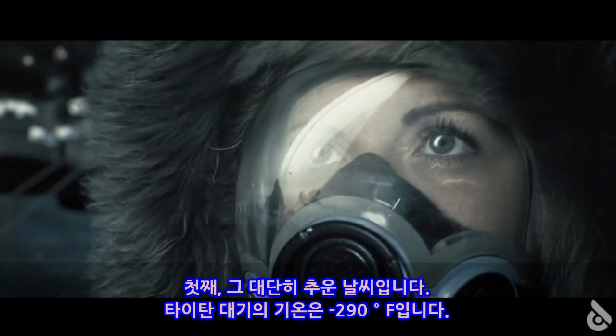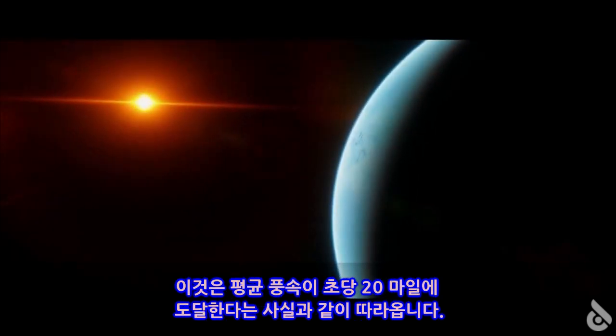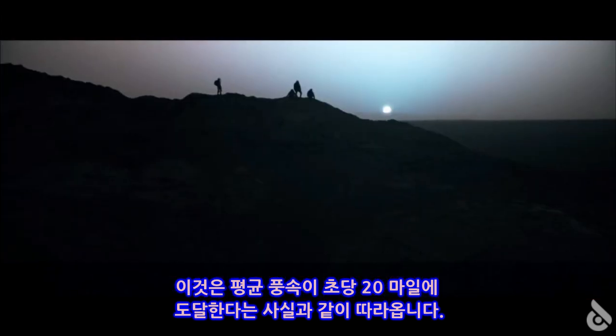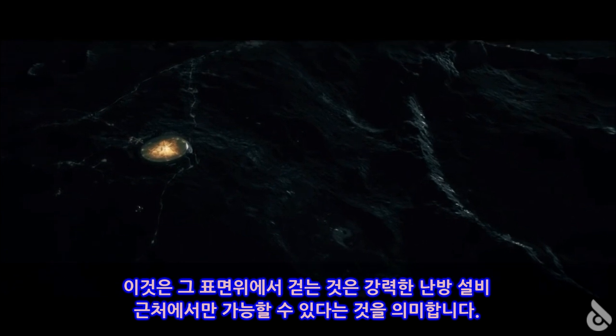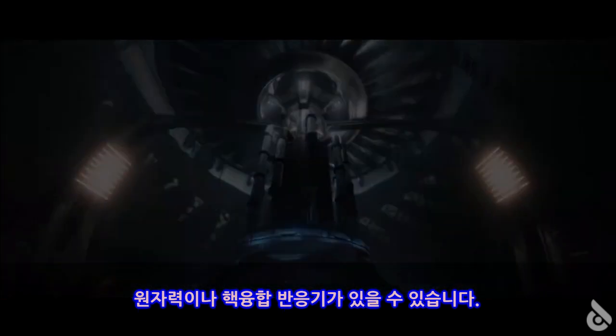First, it's terribly chilly. The temperature of the Titan atmosphere is minus 290 degrees Fahrenheit. This is in addition to the fact that the average wind speed reaches as much as 20 miles per second. This means that walking on the surface can really only be possible in the vicinity of a powerful heating installation, probably with a nuclear or a thermonuclear reactor.